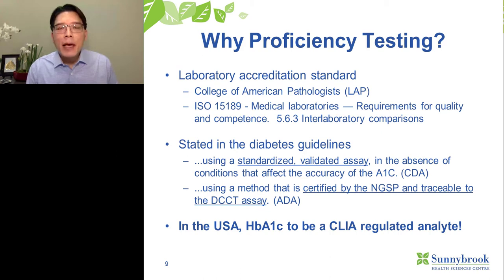and as a part of laboratory accreditation, there is a requirement to perform proficiency testing. So for example, the College of American Pathologists has a lab accreditation program. For those laboratories who follow the ISO 15189 standard for medical laboratories, requirements for quality and competence, in section 5.6.3, laboratories shall perform interlaboratory comparisons.